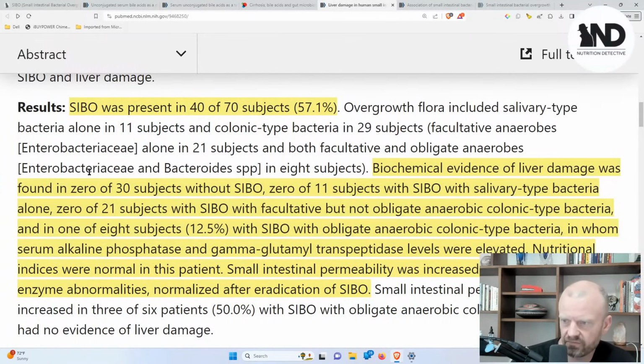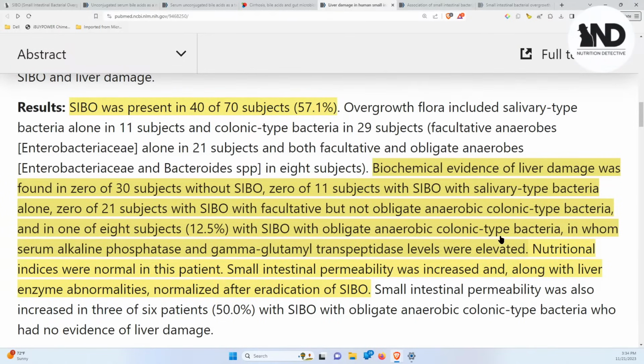Biochemical evidence of liver damage was found in 0 of the 30 subjects without SIBO. SIBO was present in 40 of the 70 subjects, which leaves 30 with no SIBO and no biochemical evidence of liver damage. Gosh, guess they're connected, huh? SIBO and liver damage and gut microbiome changes and toxic bile. Small intestinal permeability was increased, and along with liver enzyme abnormalities, normalized after eradication of SIBO. So they gave them most likely a bunch of antibiotics.